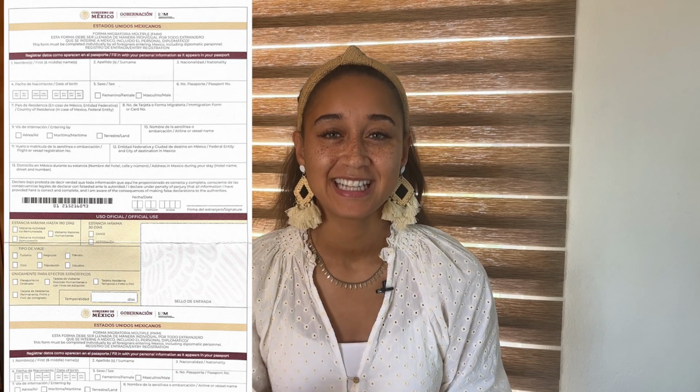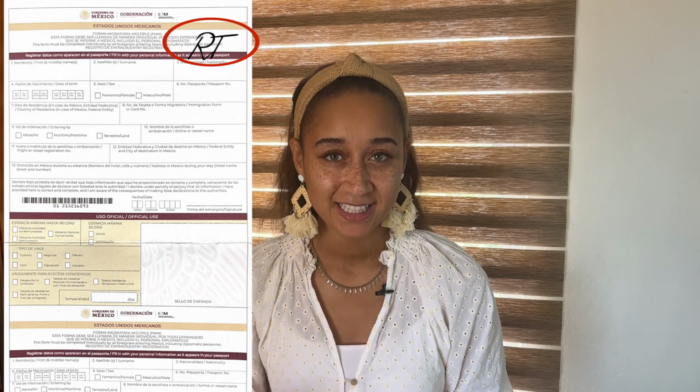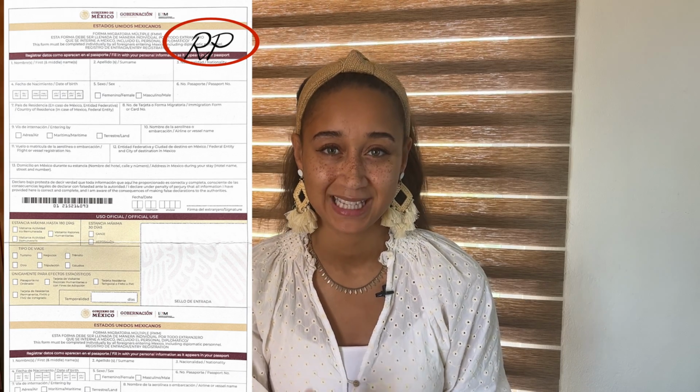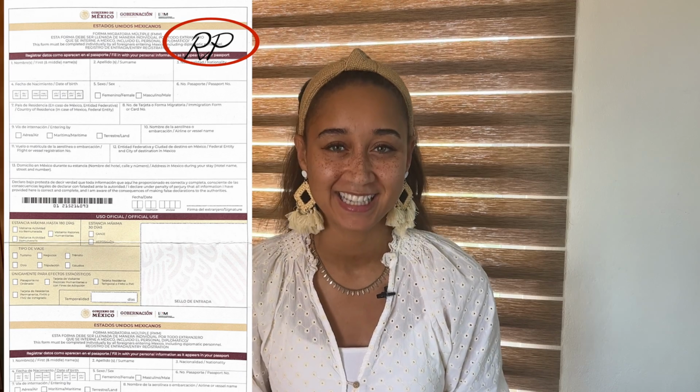The I&M official will then take off the bottom portion, and they will hand you the top portion. You will fill out items 9 through 13 upon re-entering into Mexico. That will include all the travel information for your return. Before they give you the top portion, they will write either RT for Residente Temporal or an RP for Residente Permanente, depending on your status in the country. Your number of granted days is as long as your residency status is valid.